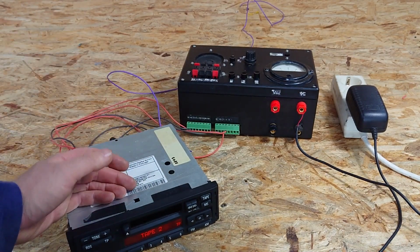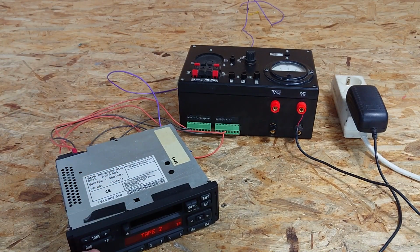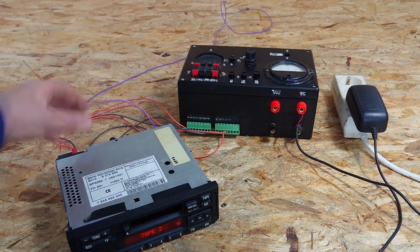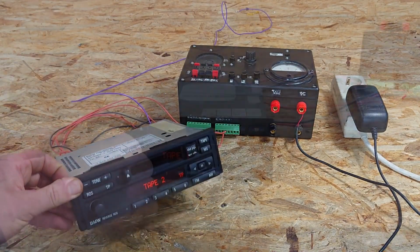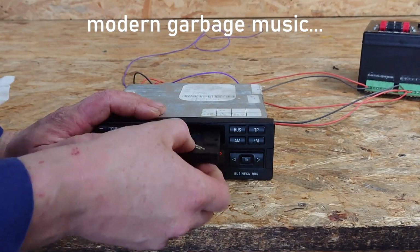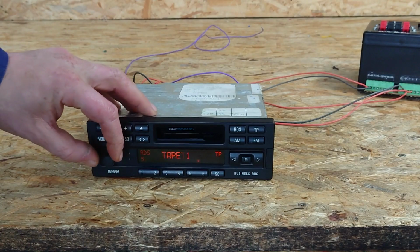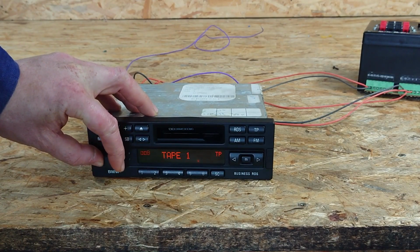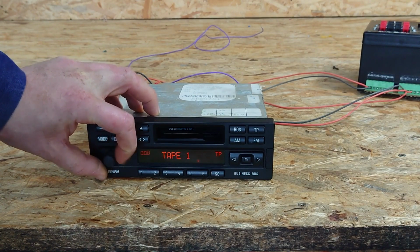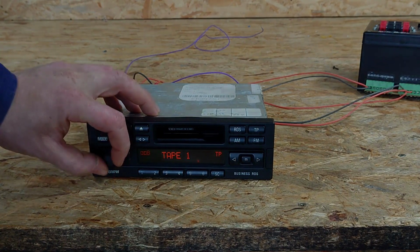So you can fast forward, you can reverse, you can play. It receives radio, so I don't think there's any problem here. And it's essentially the same with the second radio. Both radios work just fine, a great score. So in case you own an original radio that came with the car when it was new, just keep it for a few more years and it might eventually become a collector's item as well.